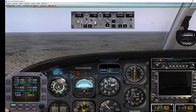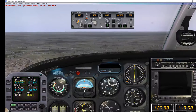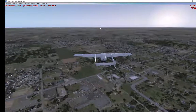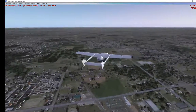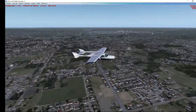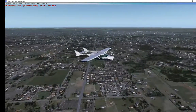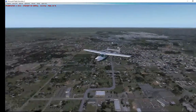Now we got that pretty well at the top. We're going straight to Covington. I'm gonna go outside where I can see. Flaps are all the way up right there now. Look around the plane, see what we got. There's the big city of Memphis. There's the pyramid right there. Memphis International Airport.